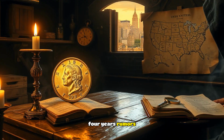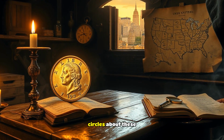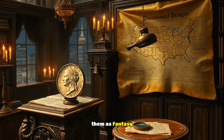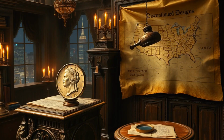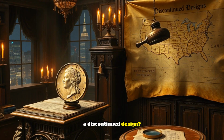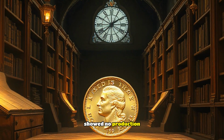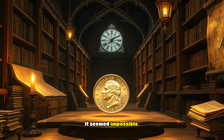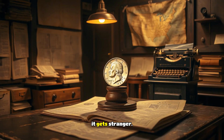For years, rumors circulated in collector circles about these mysterious 1913 Liberty head nickels. Most experts dismissed them as fantasy coins or clever fakes. After all, why would the mint produce coins with a discontinued design? The official records showed no production of Liberty head nickels in 1913. It seemed impossible. But here's where it gets stranger.